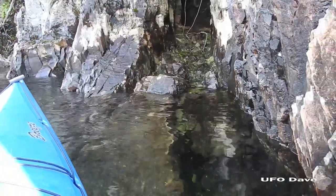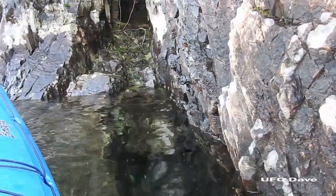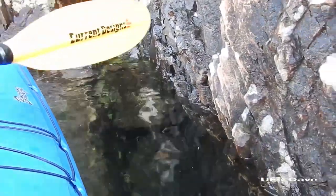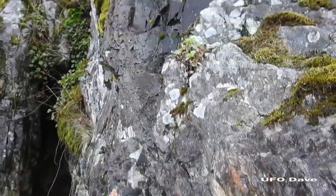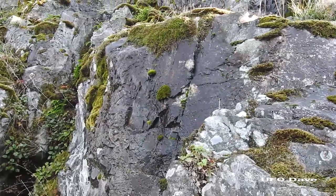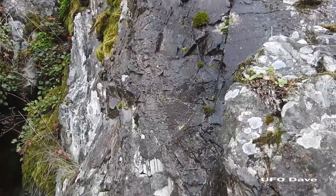That I showed the other day, just on the side where the kayak is going over, are gone now, obscured by the water. Look at all these gouge marks, gouges taken out of the rock. You can see all these A shapes, V shapes, whatever.